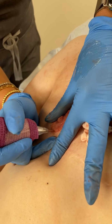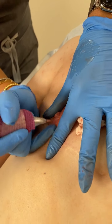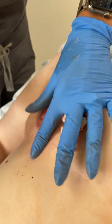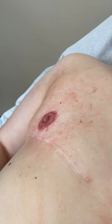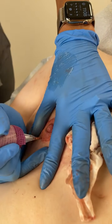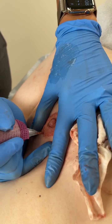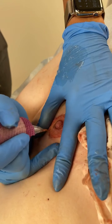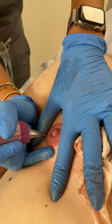So thank you to everyone who's continuing to join. Just to recap, this is a 3D areola tattoo procedure for gender affirmation after a top surgery. So this is something as a PMU that you can be offering.